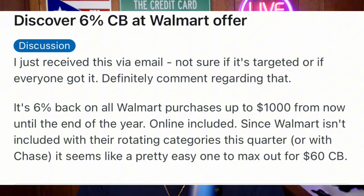We all know a lot of cards really don't deal with Walmart, okay, or Target for that matter, or any wholesale club. So you're going to get 6% back up to $1,000 if you use your Discover card at Walmart or Walmart.com. So you want to check that if you're planning on making any purchases for the holidays at Walmart.